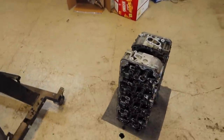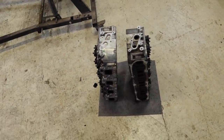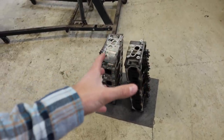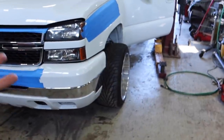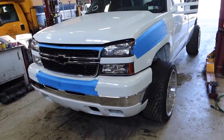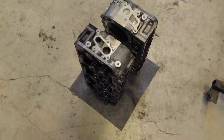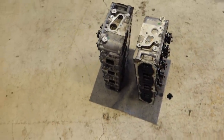All right, boys and girls, so there are the heads. They're completely out, and they're ready to go out to the machine shop so they can be surfaced and flattened out, and then come back to be installed. At this point, the Minimax can't occupy a bay here, so it's got to go out for a little while. That way they can continue to roll their trucks through and service their customers while these things are out, and they should be back here in a few days.